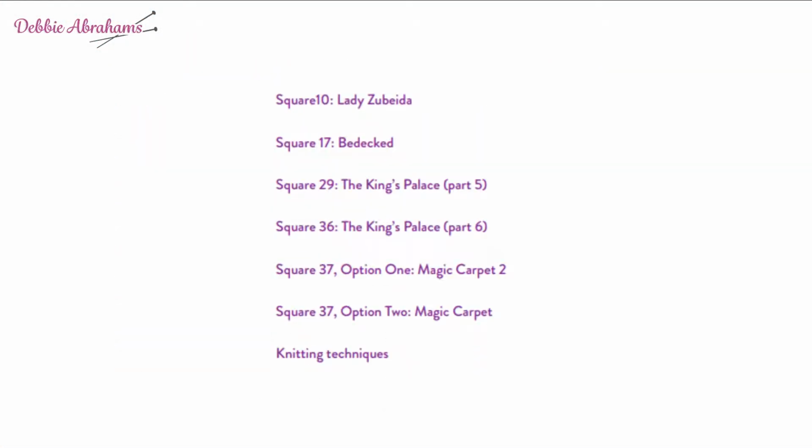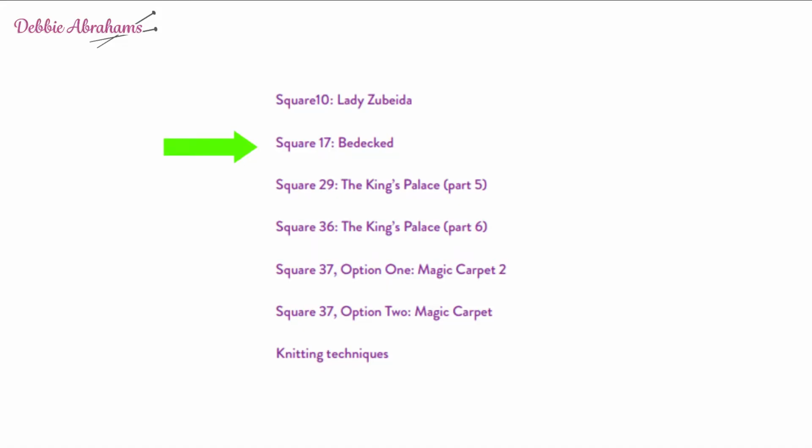So if I go to the contents list on page 2, you have square 10 Lady Zubida, which is a cabled square with cables on wrong side and right side rows. You have square 17 Bedecked, which is full of lots of different techniques. There's beads, there's lots of colour, there's some knitted in braids. It's a very exciting square, which I really hope you enjoy knitting.